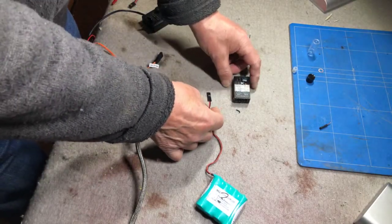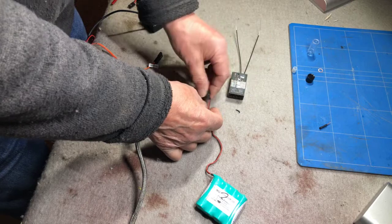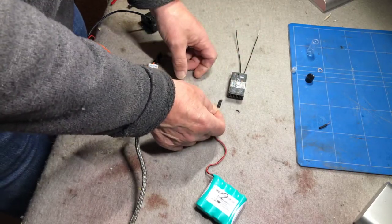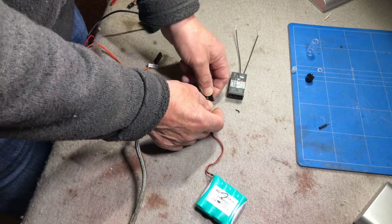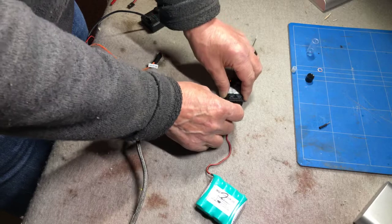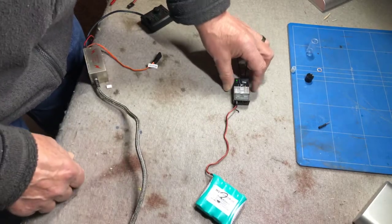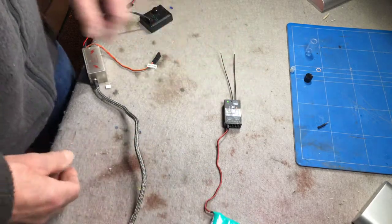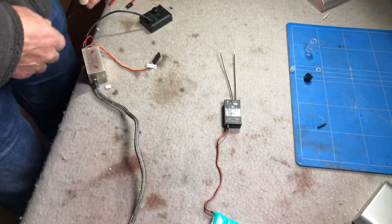Back again. I've just flashed this X8R with the latest firmware. That was the only firmware I had on the Horus anyway, so I don't think it's any different. But anyway, it doesn't matter. It's worth a try. So that's now fired up. The transmitter's talking to it.